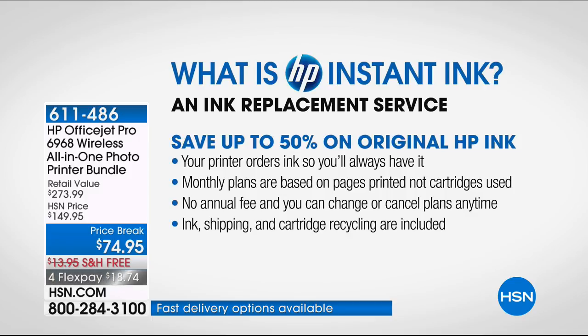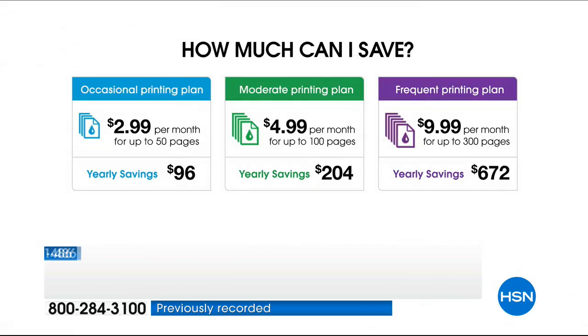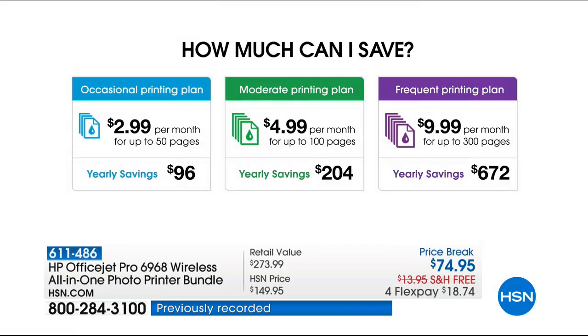Look at these numbers. If just the price of the printer wasn't enough, check it out when you see these three numbers going across your screen. If you do the smallest print plan, it's $2.99 a month for 50 pages, and you save $96 a year. Most of us, I do this. Do you do the $4.99 plan?